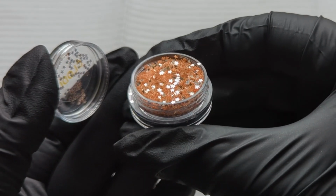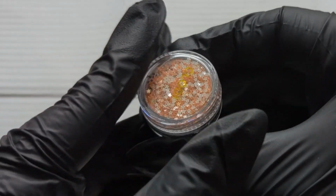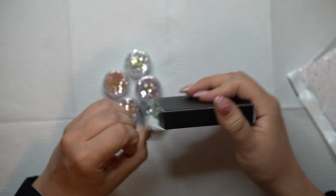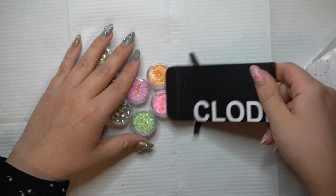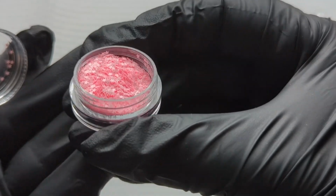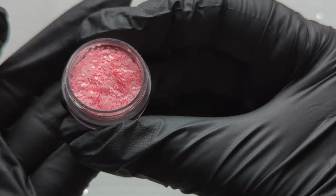I do one friend's nails who has very short nails, and so I did consider her when I was getting these. They are super tiny, so I feel like they'd be good for short nails, and they're also much easier to encapsulate because they're so small. They don't stick out on the contours of the nail.